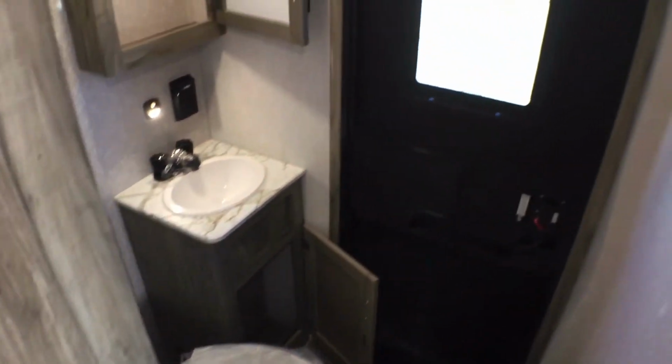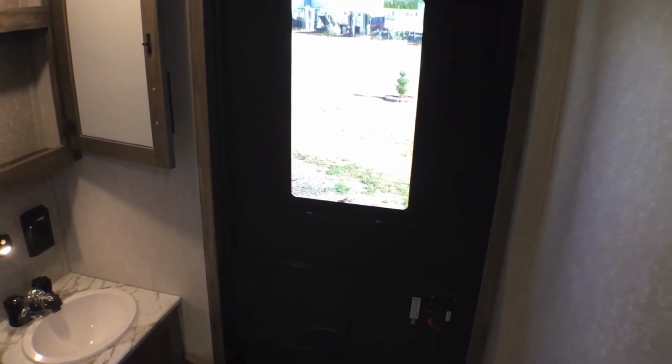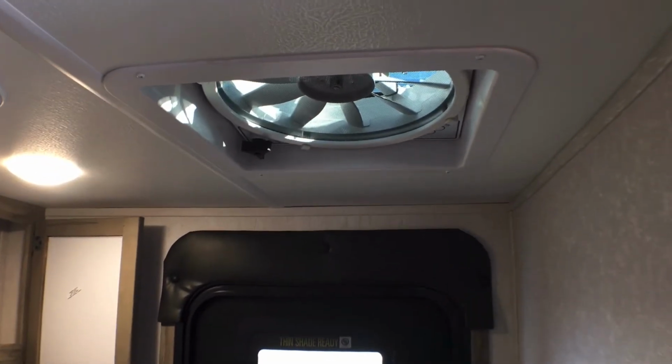Now, the star of this bunk area is this little half bath you have back here. So you have an extra door here. You can get to this, as we talked about earlier, with the slide outs in. You've got a second viewing window. I would put a shade in that myself. If we look up top, you are going to have a max air fan up there.